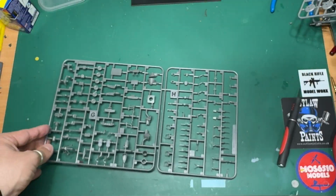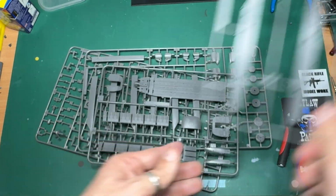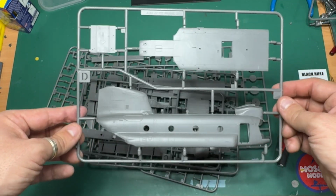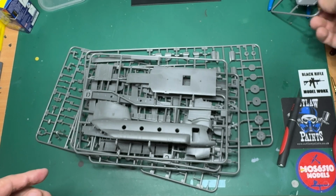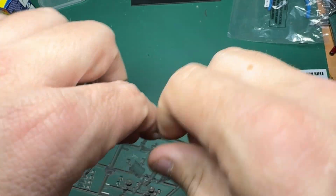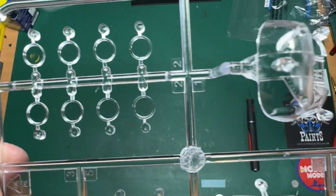I can't find an A. So am I missing an A? Is there an A missing? I have to go through the instructions and try and find it. I presume it's all here. There's D and there's B. So where's A? So then inside the bag you have your glass and it is crisp.